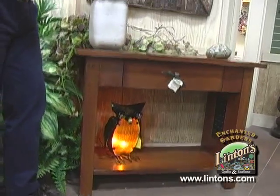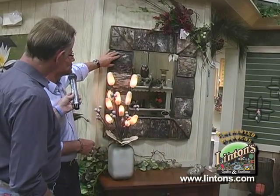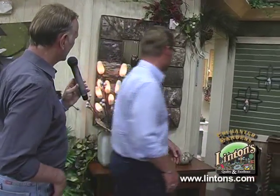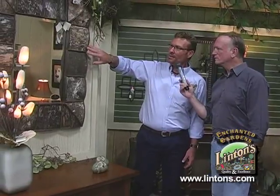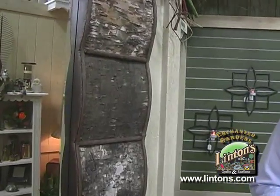And what you see, we've got an unusual mirror. This has the birch bark featured for the frame, and it ties in with that rustic look and feel that we have. What kind of material, Mark, is the birch bark? Can you tell us? It's actually 100% natural birch bark. It really is, yes. And we've got some twig branches also framing the birch bark as well.